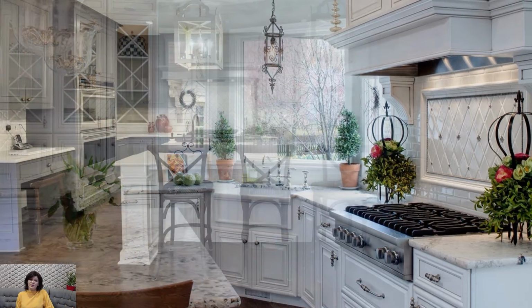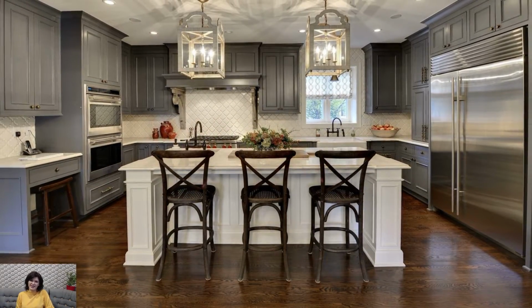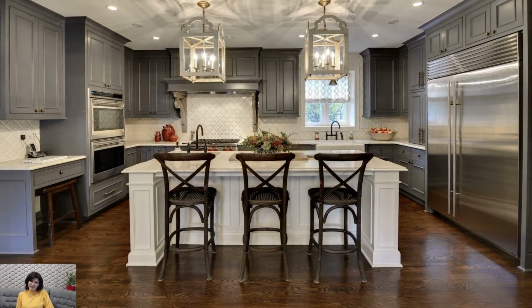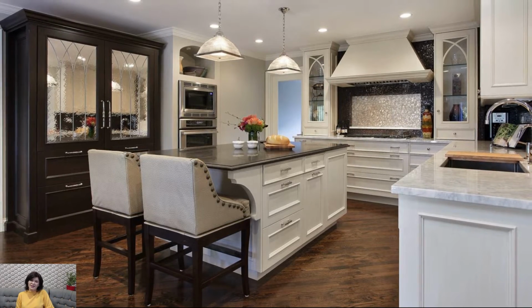Appliances: select appliances with a vintage-inspired or retro design to complement the traditional style of the kitchen. Choose finishes such as black, white, or stainless steel with classic detailing and retro-style knobs and handles.